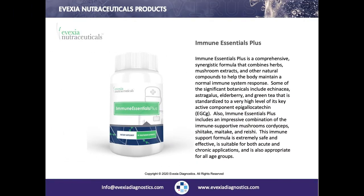Immune Essentials Plus is a comprehensive, synergistic formula that combines herbs, mushroom extracts, and other natural compounds to help the body maintain a normal immune system response. This immune support formula is extremely safe and effective, is suitable for both acute and chronic applications, and is also appropriate for all age groups.